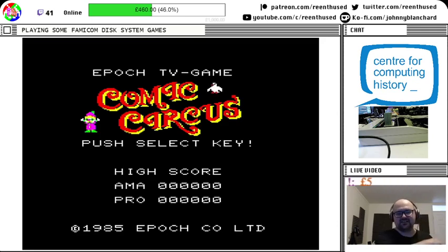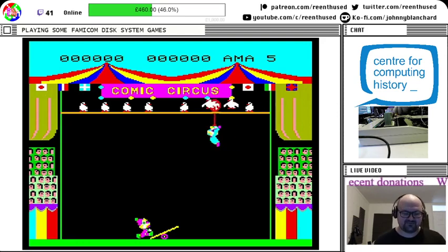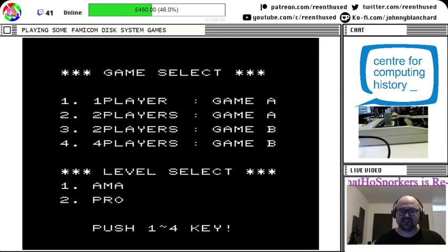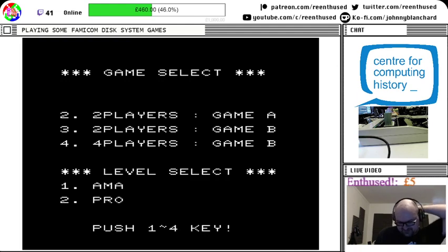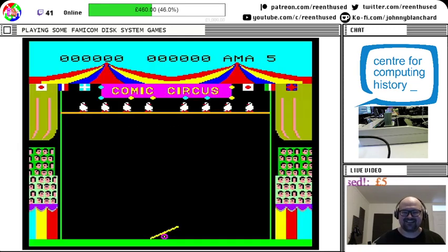Right, so as you can see, this is Comic Circus. This is an odd game. It's like some of those really simple LCD games, like a couple of the Nintendo ones for a start, but I'm not fully sure about some of the rules. It's colourful. It's a nice game. Again, there's a lot of colour being thrown around on these games.